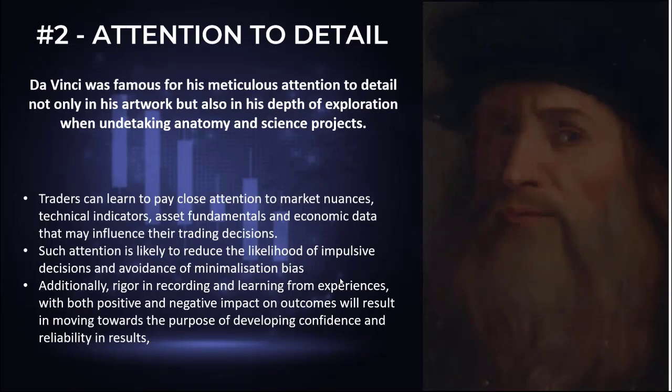And then, of course, that attention to detail should translate into your learning as well. We need to learn from the experiences that we have. This term experiential learning is really key in terms of trading, but we need to optimize that. If something happens that we don't understand, if something happens in the market and it goes completely against what we thought would happen, then whether that is positive or negative for the results in the short term, what we absolutely need to make sure that we do is optimize that experience.